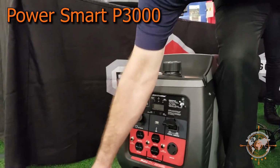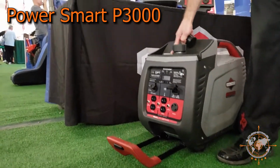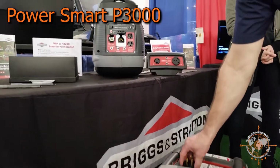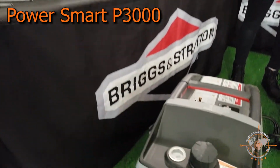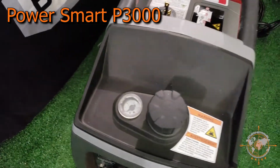It's got a telescoping handle and wheels for easy maneuverability. Nice. Fuel gauge on top, so you can just take a glance and know how much fuel you've got. Oh yeah, that's nice. That's one thing our generator doesn't have that would really be nice to have.